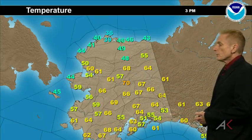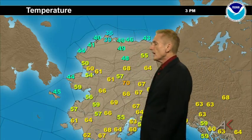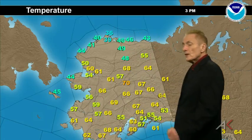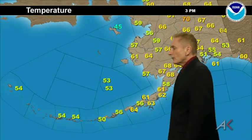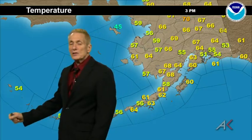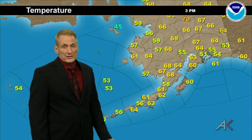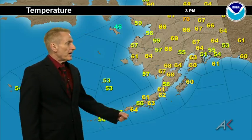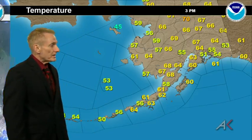Otherwise, mid-40s there from the Bering Strait to St. Lawrence Island, 50s and 60s out here over all of the southwest, with 69 there at McGrath, and 50s out over the Pribilofs, the Aleutians. Alaska Peninsula wasn't too bad today, lower to mid-60s in a lot of locations there, with Falls Pass at 64, Chignik 62, Sand Point up to 63, and King Salmon 68.